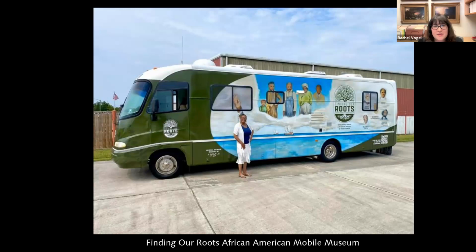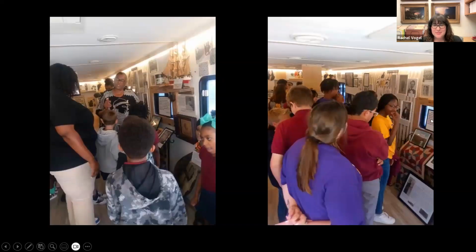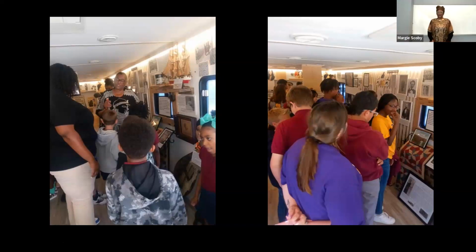And I think on the next slide we have, sorry. If we go to the next slide, we can see some images of the exhibition inside, and also clearly this has been a very popular and well-attended museum and exhibition. And so now that you have the freedom of mobility, you've been going to different places and bringing the museum to different places and groups. Is that correct? Yes. Our first visit was Nicholls State University.